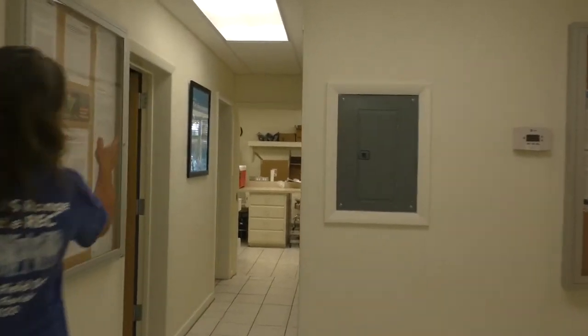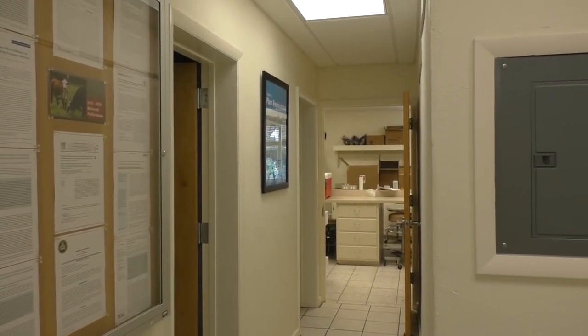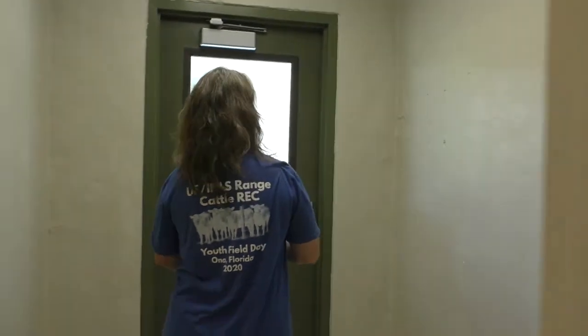And here we have two vacant offices. And just across the way is the LTAR lab. And I think they're out in the field today. And another ladies and men's restroom. And then coming out this way.